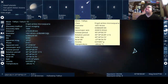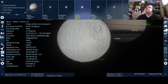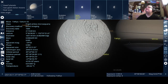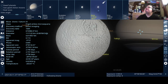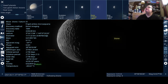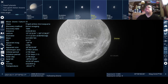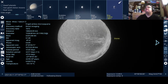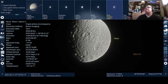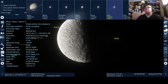Now we're going to head towards Thetis, I believe it's pronounced. That is another pretty big crater. It looks like the Death Star. Now we're going to head towards Dione. And I believe it might be on the night side. Nope. Okay, we're good. You can actually still see the sun. Now we're headed towards Rhea. Sorry for the glitches in advance.